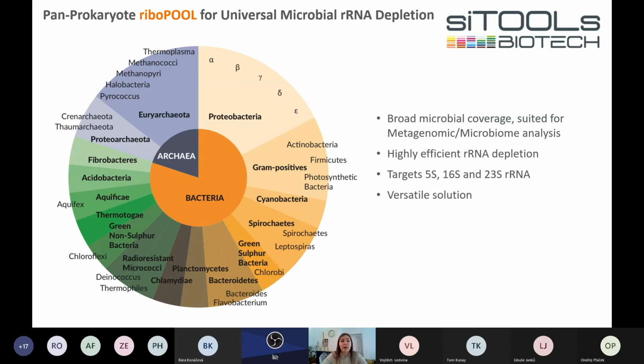And now in the next three slides, I will show you data first from our pan-prokaryote RiboPool, then our pan-plant RiboPool, and the pan-mammal RiboPool. So first, let's look at the pan-prokaryote RiboPool. As I said before, the pan-prokaryote RiboPool is composed of the pan-bacteria RiboPool and the pan-archaea RiboPool. And as you can see, the pan-bacteria, for example, covers all proteobacteria, gram-positives, and some gram-negative species are also covered by it.